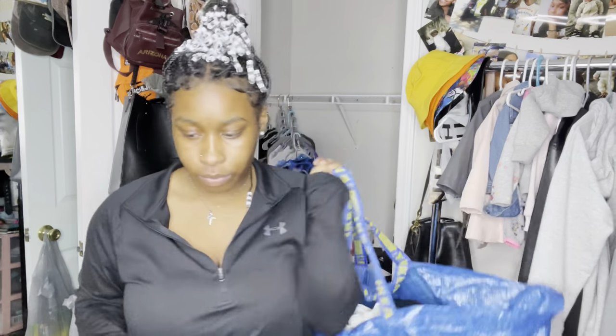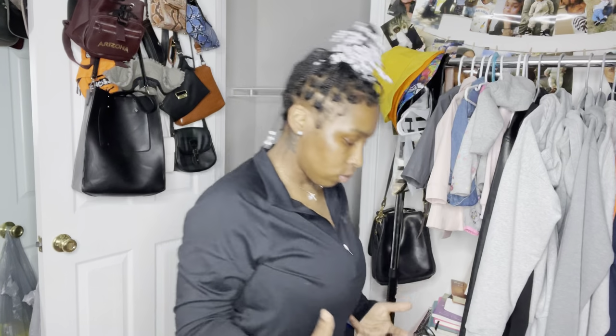If you're one of those people who can actually wash your clothes and then fold them up and put them away right then and there, congratulations. But if you're one of those people who wash clothes and then just live out of your clean clothes basket, you understand me, period.